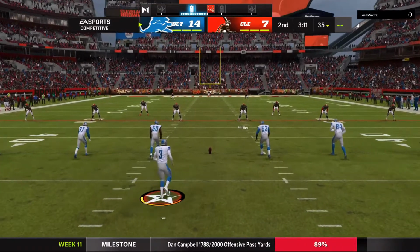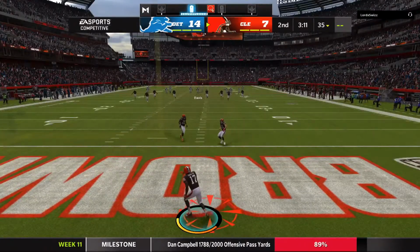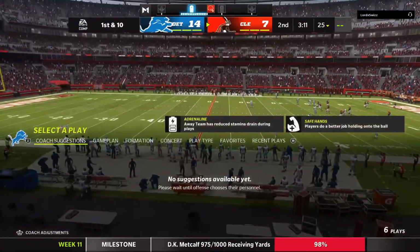Out is the kickoff unit as they run up and send this one away. And no return on this one as the fair catch is signaled for and taken.